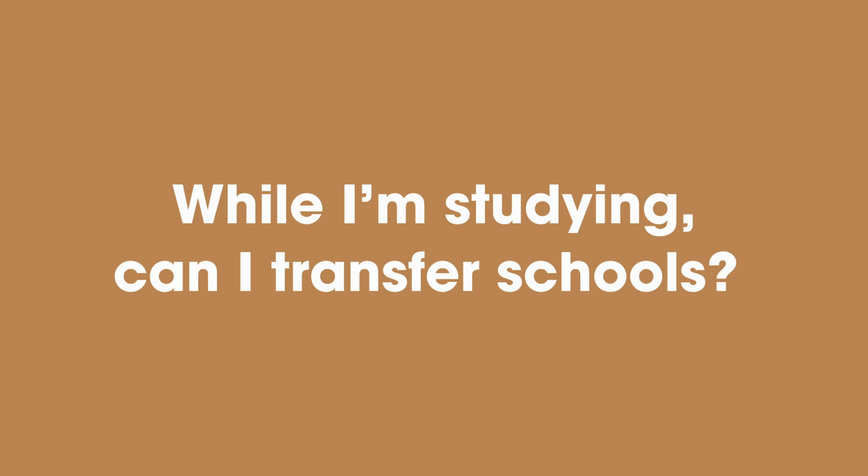While I'm studying, can I transfer schools? In general, transfers are technically possible, but you must have a good reason to transfer, good grades, and good attendance. Most schools will not accept a transfer for personal reasons, such as wanting a change of atmosphere, so be careful with the school you choose. You should also aim to transfer in between terms. Be aware that you will have to pay a lot of additional fees to your new school, along with potentially losing the tuition you have already paid to your current school.